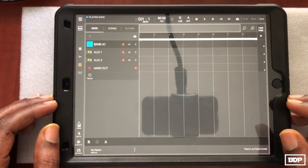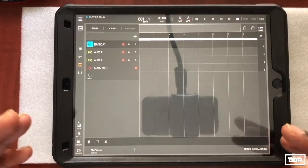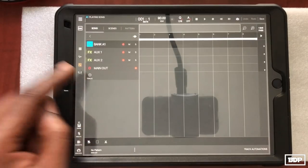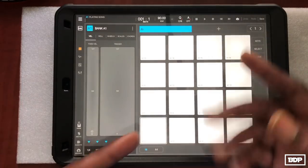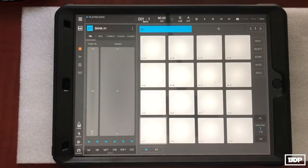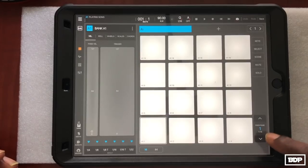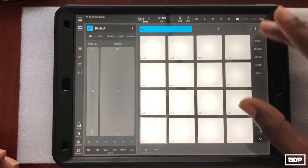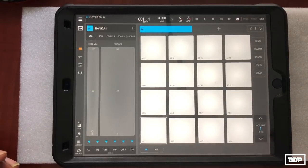So let's just go ahead and make a quick beat. Instead of me talking so much, you can just see what I'm doing, and I'll explain what I'm doing as I'm going. There's two ways to add tracks. You can hit this little plus sign right here to add tracks, or you can go to this pad, which does 16 pads, or it can go up to 64 pads, and you can change the range of the pads depending on if you want to go up a semitone or a whole octave, or go down a semitone or a whole octave.